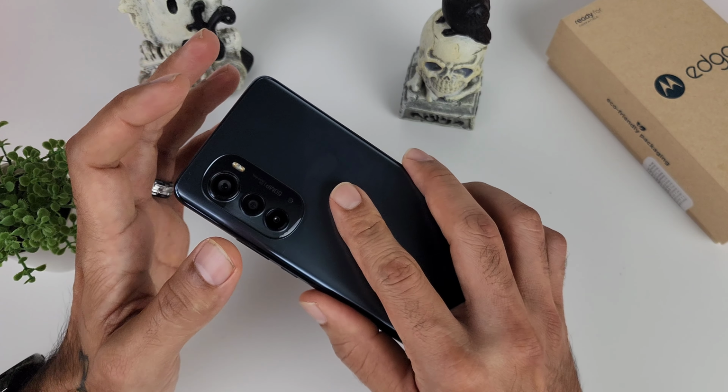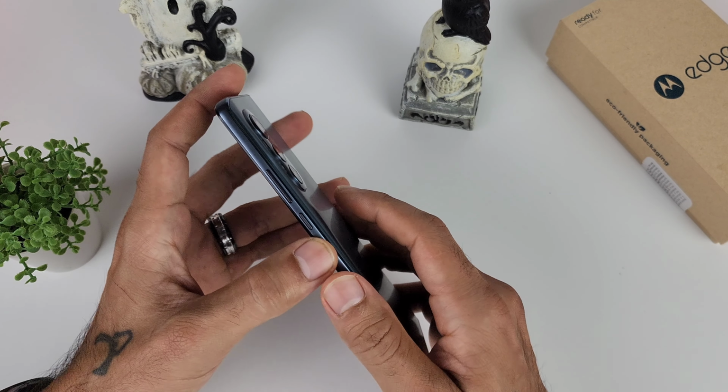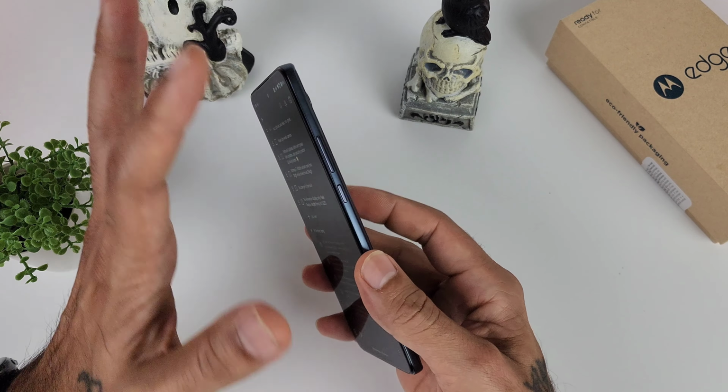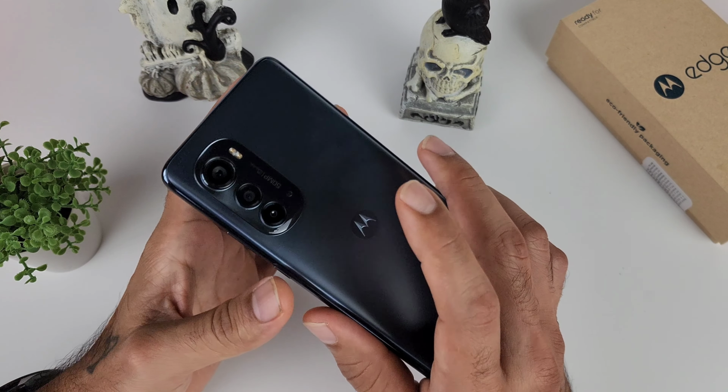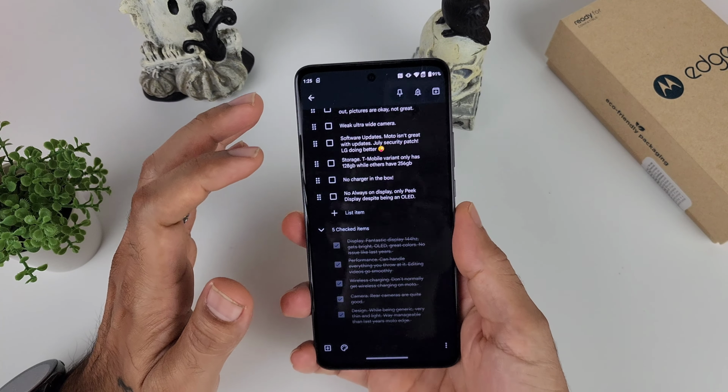I would have preferred a glass back. The plastic frame, I really don't mind. A lot of devices use plastic frame, glass on glass, but I would have preferred a glass back just to give it more of a premium feel. But still, I do love the design of this device.